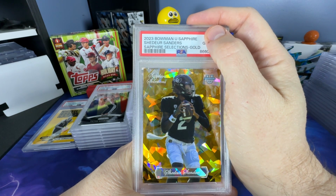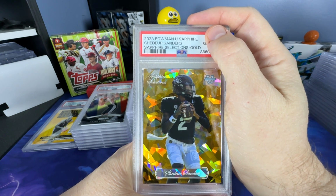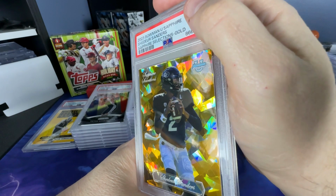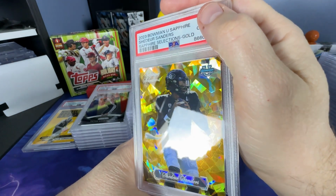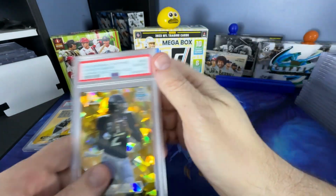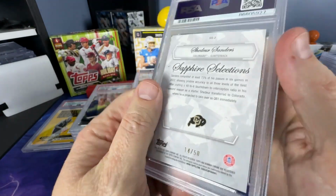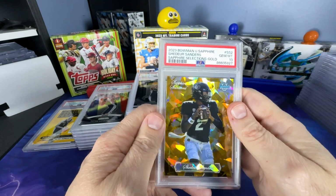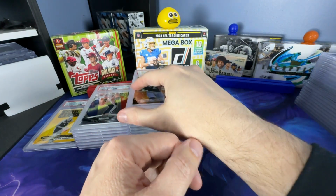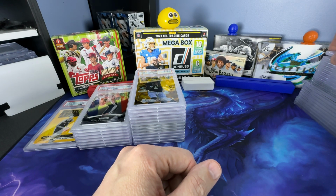So this is a Bowman U Sapphire Selections, which is a very rare insert, like a case hit maybe. Gold to 50. Let's see if we can see the numbering there. Where is the numbering? Oh, wait, maybe. Hang on. There it is. It's on the back. So 14 of 50. So this got a 10, and I am super stoked about this. I pulled this in a break that I was just super lucky to get into, and it was one of those left side serial number breaks, which is not something I'd done before, and I hit that, and I was stoked.